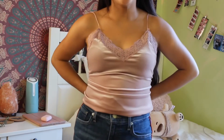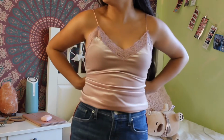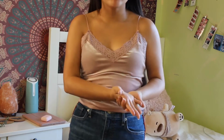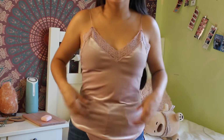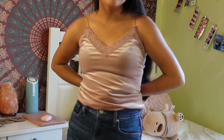Okay, so this I also didn't show in the talking portion because I just got it 2 days ago. And I'm holding it like this because it's kind of big. It was $3, guys. I feel like I could fix it. It's actually a bodysuit, but I think I'm gonna cut it so it's just a cute little tank top. It's from Forever 21. It's really cute.